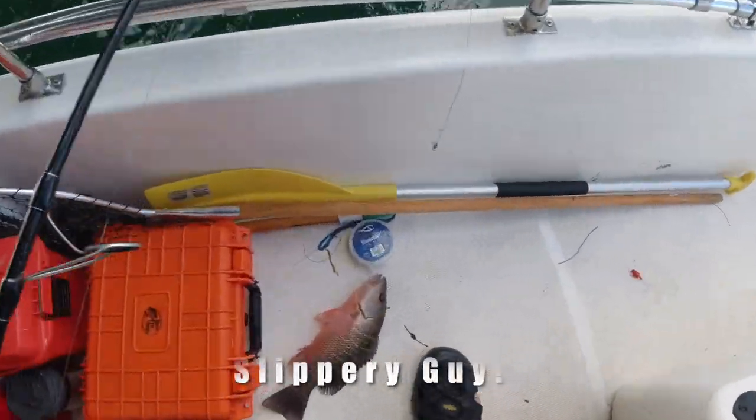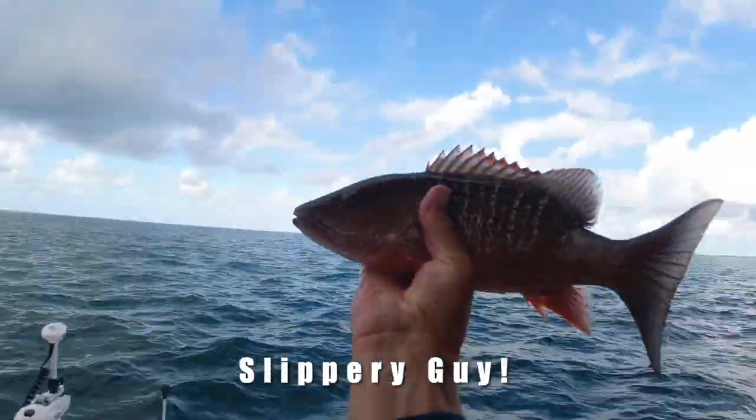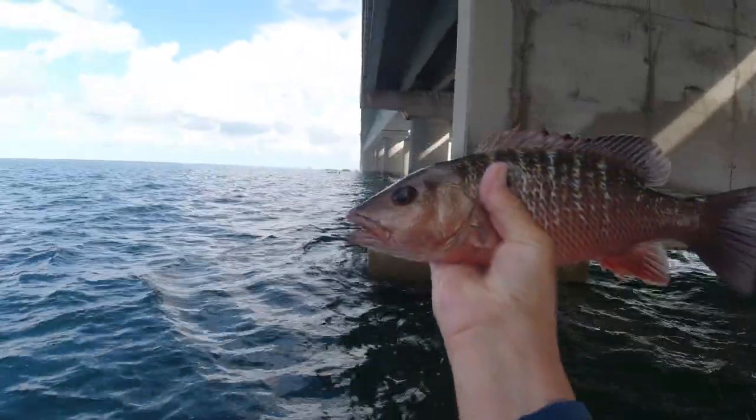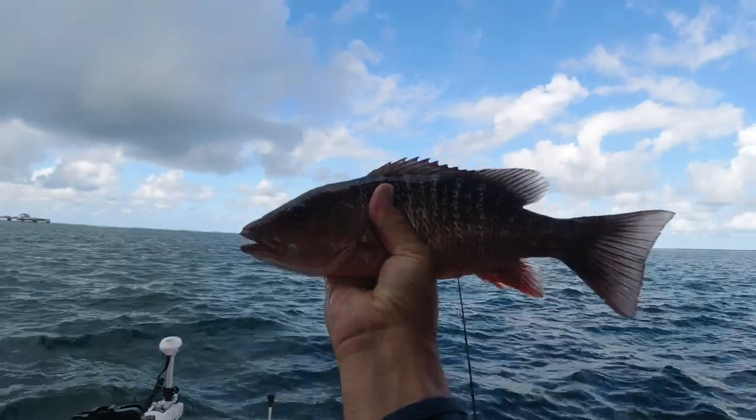Oh, jeez. It's hard to hang on to these guys. It's really, really rough out here right now. Look at that. Just a beautiful mangrove. Right there, I got that guy. So, he's a good 13-incher, but we're going to put him in the cooler and get him while we can.